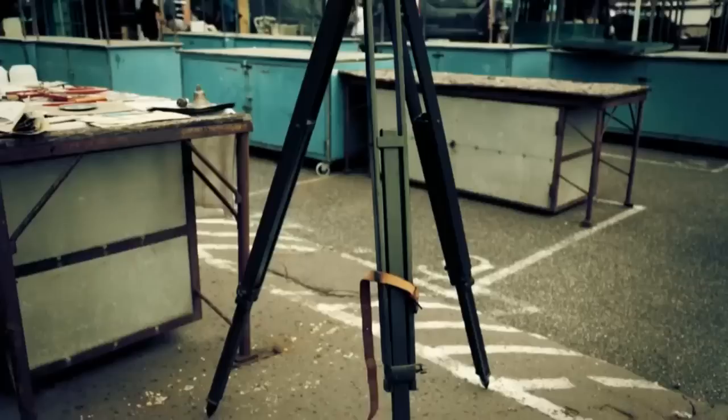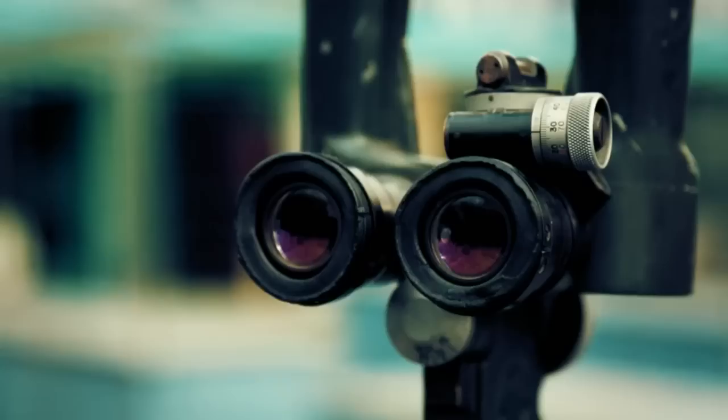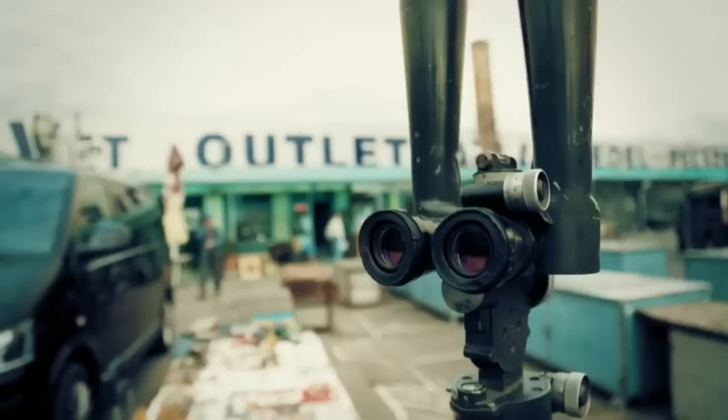This set of periscope rangefinders are dated 1950. Also known as donkey ears, they were designed to allow observation of enemy lines from a trench. Mounted on a tripod, these military-grade binoculars could be worth around £700.